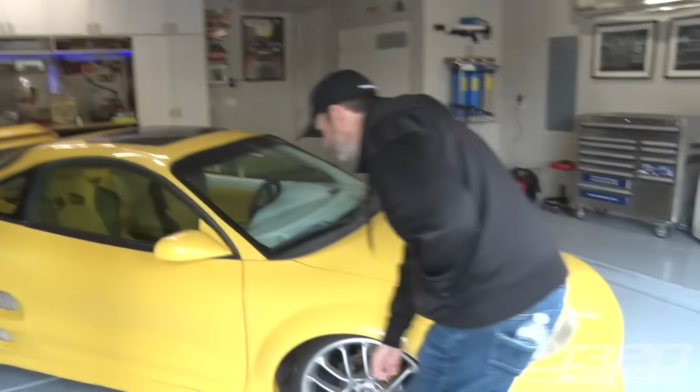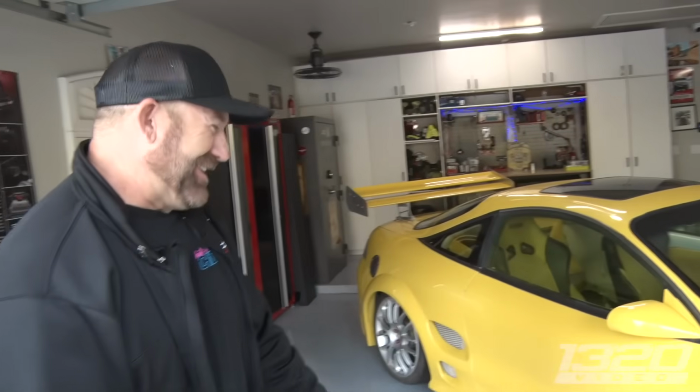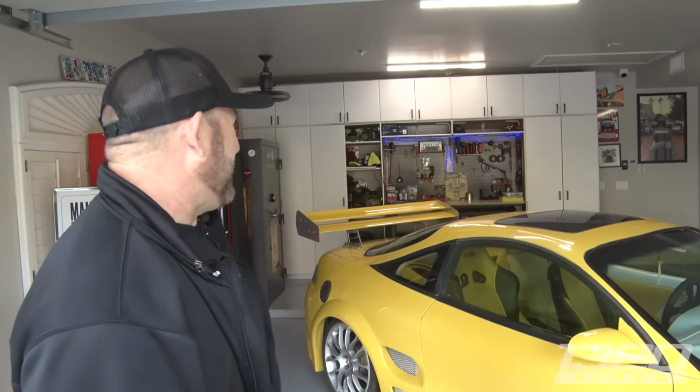It's the GS. It's front wheel drive only. Oh, it's nasty, trust me. But yeah, that was a fun one. It runs and drives though. I'm guessing it's an automatic. No, it is a stick. You can see the gears.